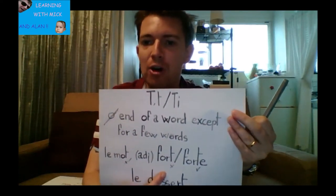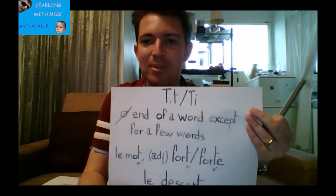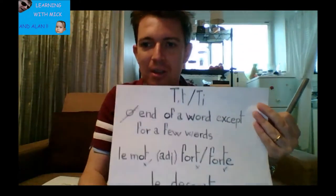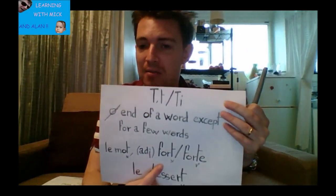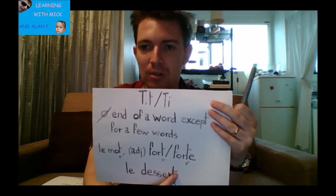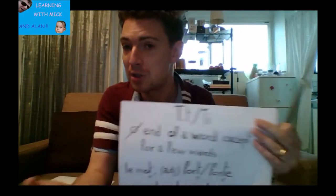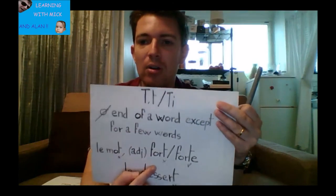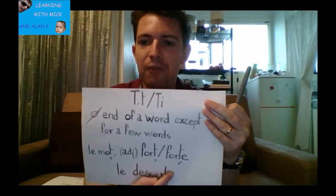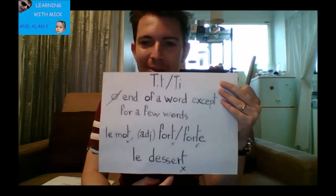An adjective here, fort. Fort gives us the opportunity to practice the R that we saw before. Le fort. Fort means strong. But that's for masculine, and for feminine it is forte. And here the T is pronounced because the last letter is an E, which itself is not pronounced. Fort. Forte.